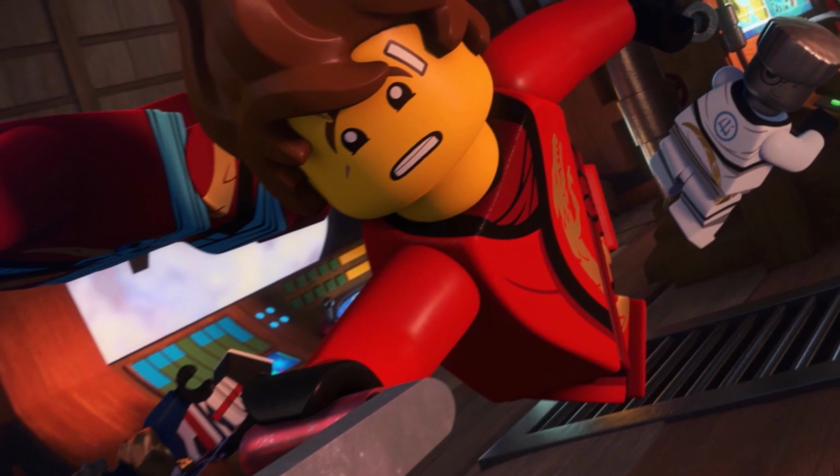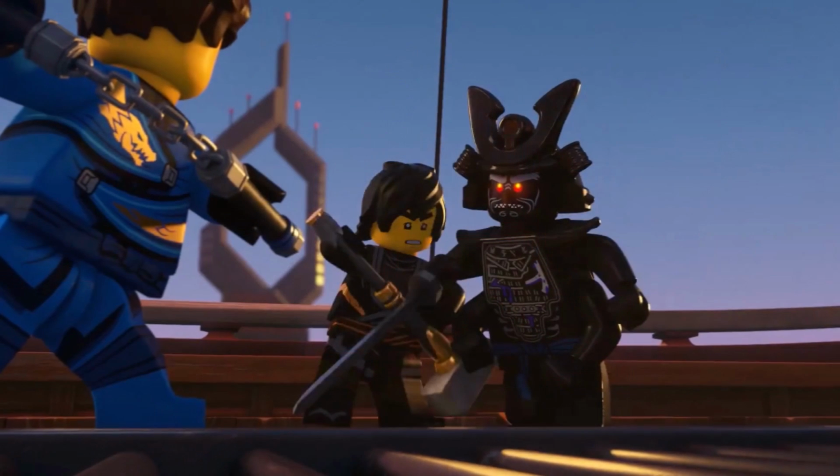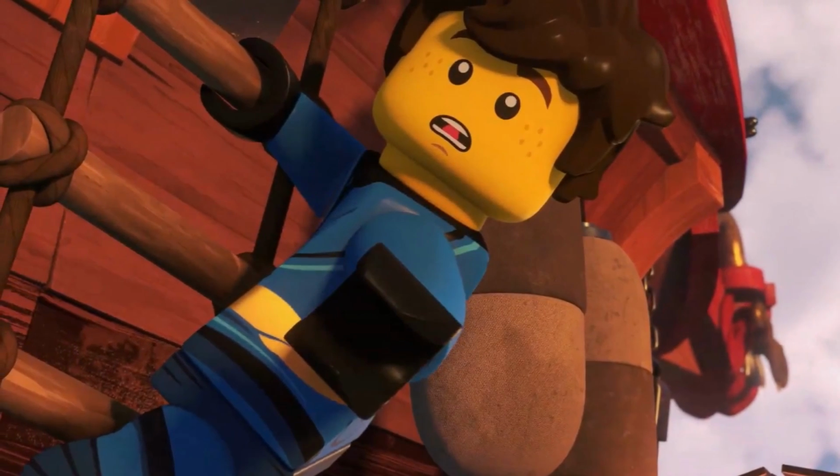So, smaller set. I'm kind of disappointed that Garmadon's not going to be in this set. I mean, it doesn't really look like he is. Anything could happen. He could always pop up later on, but I think as it stands right now, this is just all we're going to be getting. Just Lloyd, an Ice Samurai, and the wolf.